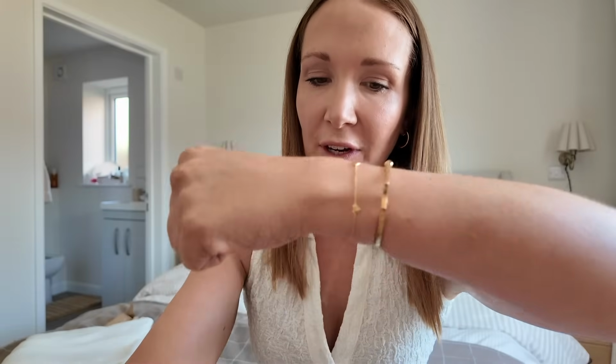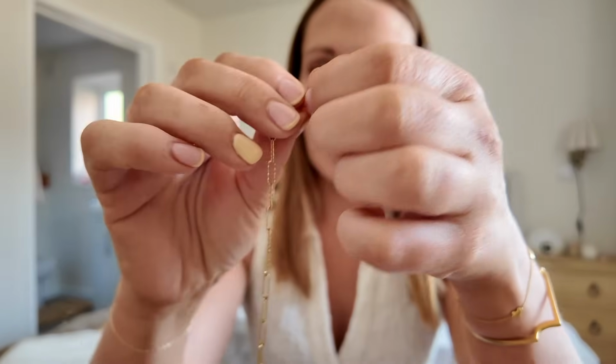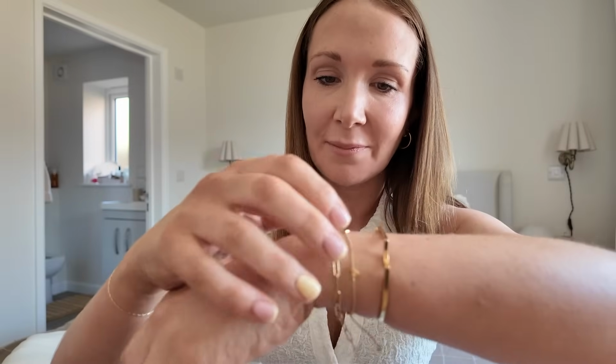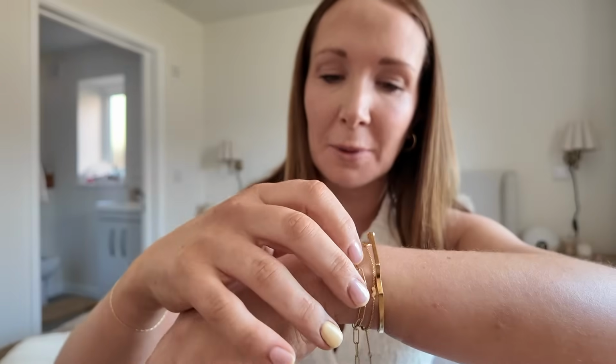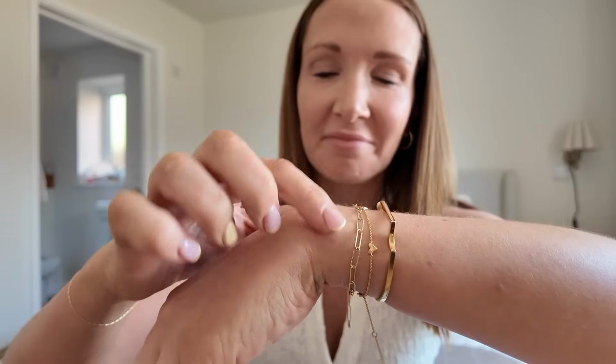Then finishing off on this stack, I have this little chain bracelet. Again, it is from Monica Vinader, and I just collect bracelets. So I've had this for a couple of years, and they're really good company because if the gold plating starts to tarnish or come off in any way, you just send the bracelet off and they send you a replacement, which I think is fantastic. And yeah, this one is just what it is. Like I say, I just collect my stacks over time.